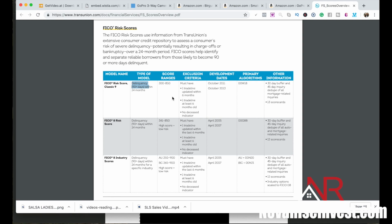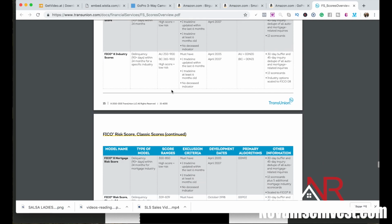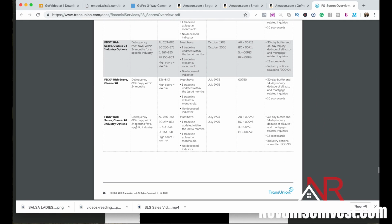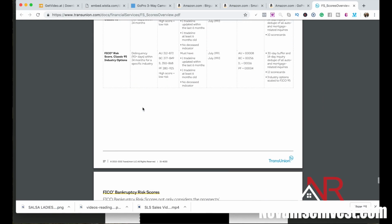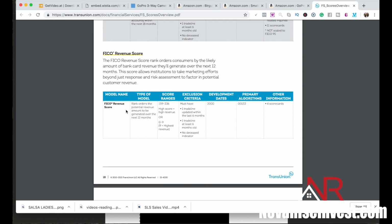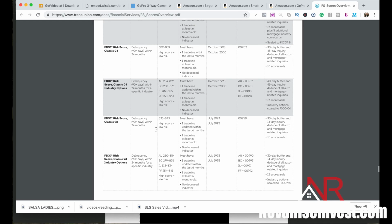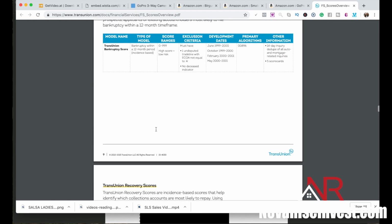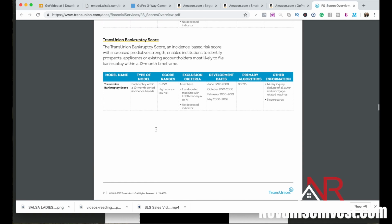And the range, I'm pretty sure you guys know, 300 for the lowest, 850 for the highest, and so on. And it looks like the majority of these are within 24 months, but I'm guessing maybe there are some other reports that can go a little longer than that. Like, for example, actually shorter. So they talk about 12 months here. Take a look at this report at your discretion. It's actually very informative.